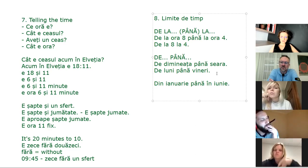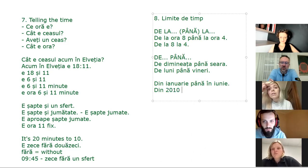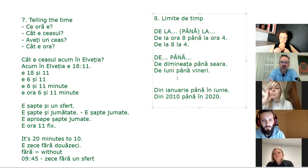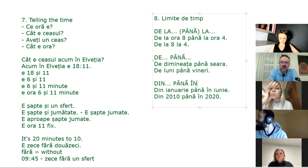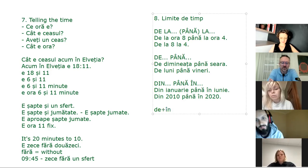How would you say from 2010 to 2020? Din 2010 până în 2020. Yeah. So if it's months and years, you have din and până în. There is an easy way to know whether you should use în. You see it here in din. So din comes from de plus în. Yeah, de plus în is din.